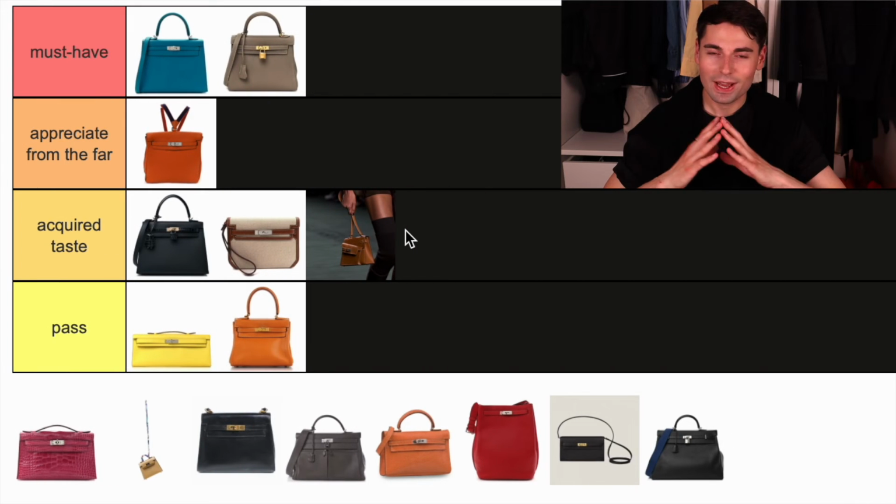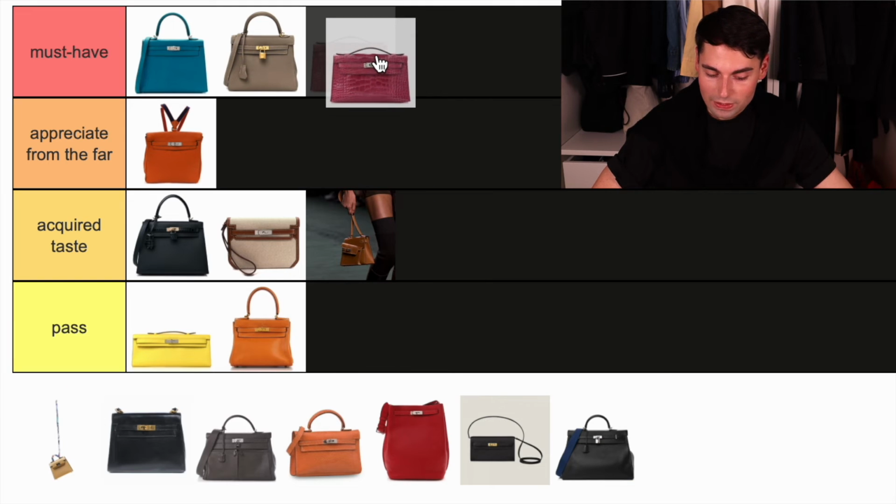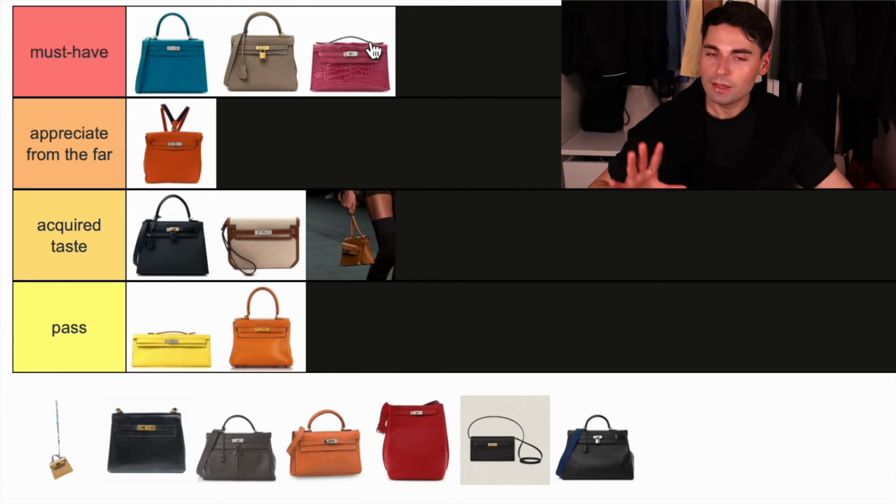This next bag, on the other hand, I adore. I do have several reviews on my Kelly Pochette, so if there's anything you ever wanted to know about the Kelly Pochette, I will have all of my in-depth reviews and comparison videos linked down below for you. But long story short, it's a bag that I adore, and I would say that it is a must-have if you do like a small bag. I personally prefer the Kelly Pochette over the mini Kelly.